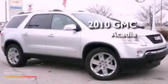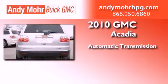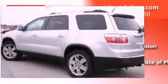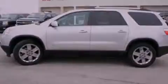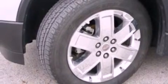This is a certified pre-owned 2010 GMC Acadia. This crossover has an automatic transmission and a 3.6-liter V6. Its top features and packages include a multi-link rear suspension, a rear-view camera, a Bose stereo system, XM satellite radio, and a tire pressure monitoring system.